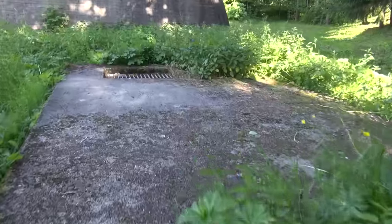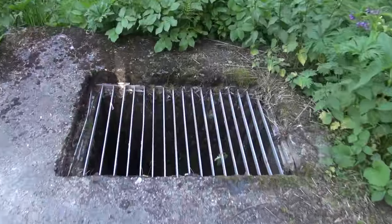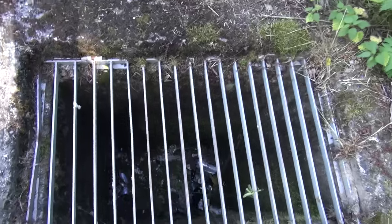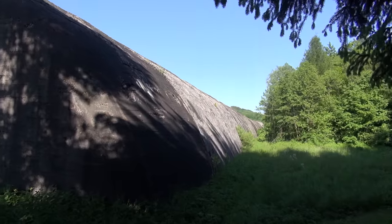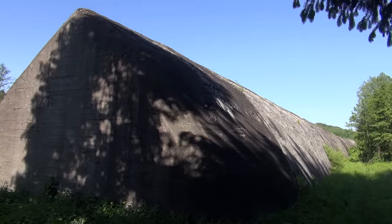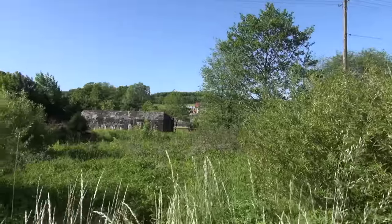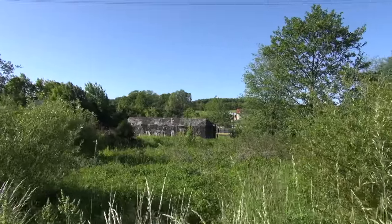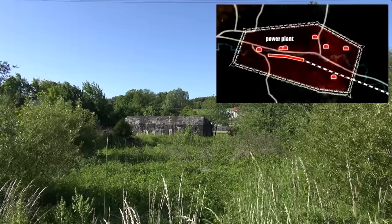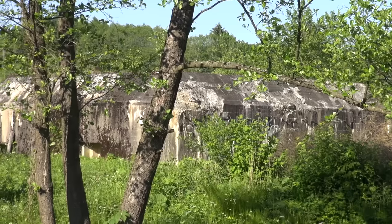well, I don't actually know if there would have been an entrance or ventilation here. And considering it's full of something, it's impossible to say what this would have been. And then here, about 100 meters from the end of the train tunnel bunker, is what I'm certainly hoping is some sort of a shelter or perimeter defense. Let's go have a look.